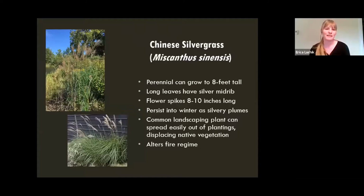But the photo on top actually shows a picture that I took when I worked at Coffee Creek Watershed Preserve. The neighboring landowners had this planted in their landscaping, and I got to see firsthand how it spread right into the preserve. This was an area a couple hundred feet away around a pond in a natural area. So it does spread. And on top of that, if it spreads into a habitat or ecosystem that relies on fire or prescribed burns, people are not able to burn that area anymore until they get rid of this grass, because it burns so hot that it sterilizes all the soil around it and then nothing else will grow.